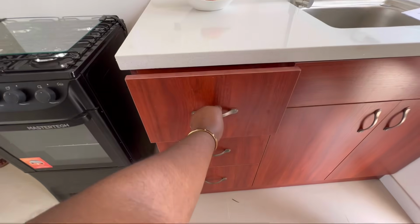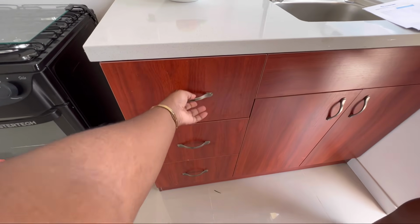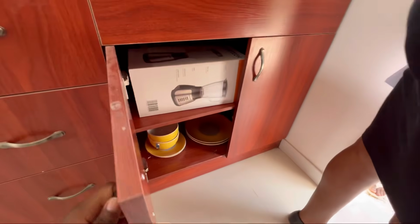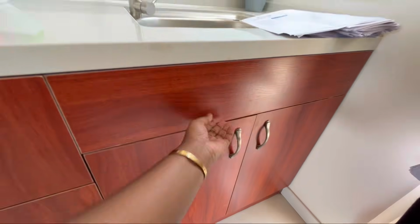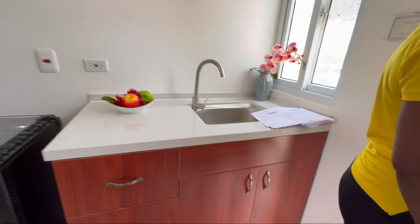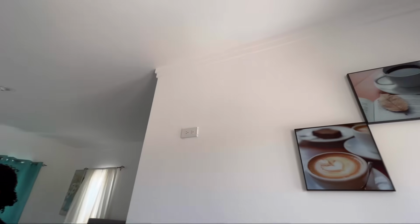You have some lower cabinetry, and these drawers to me are about 18 inches, right? The individual drawers there, and then you have a little cabinet here. You can do some little storage. This drawer on top of this cupboard is a faux. It's not real, can't open, all right? And yeah, it's a nice unit.